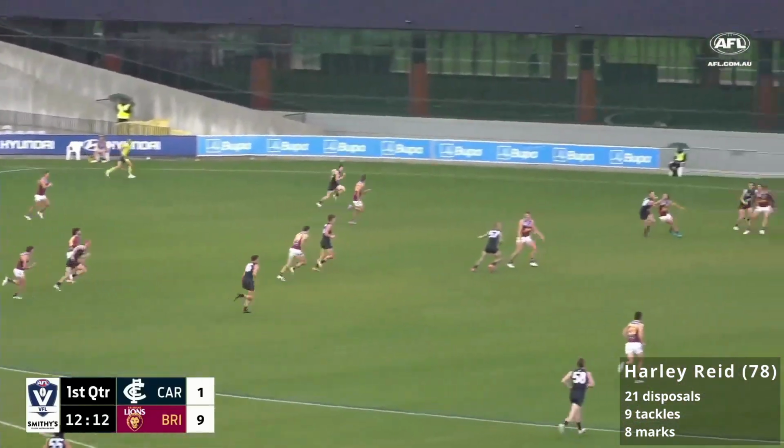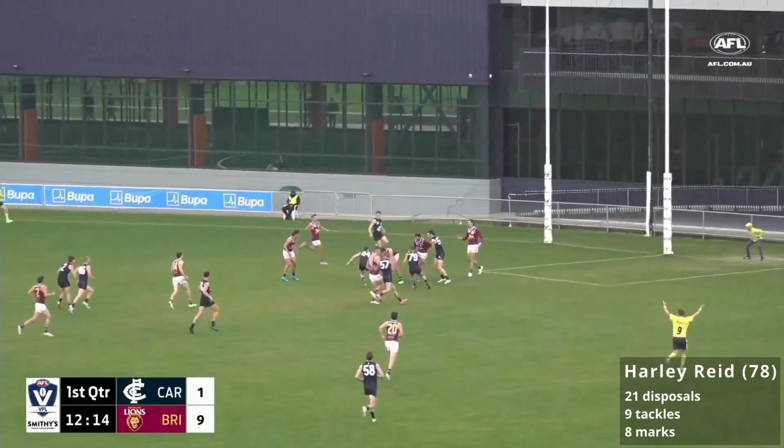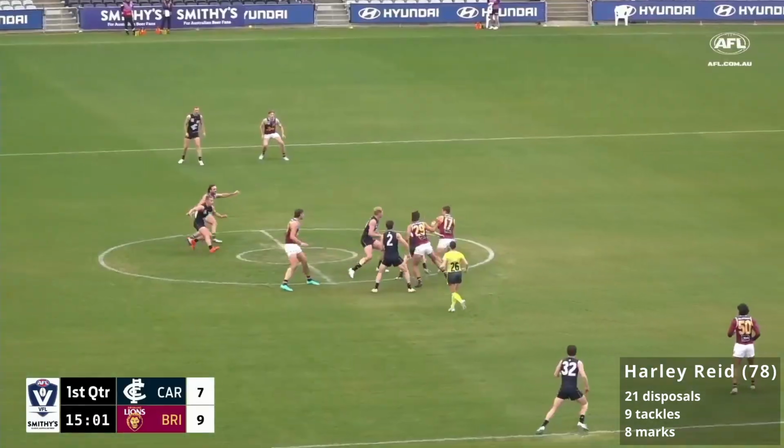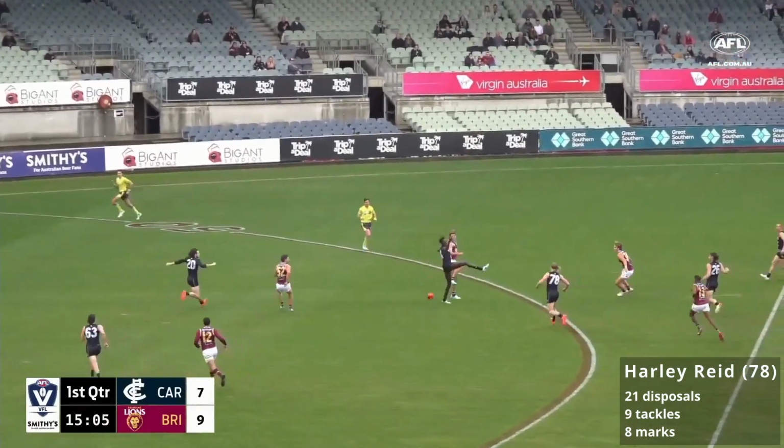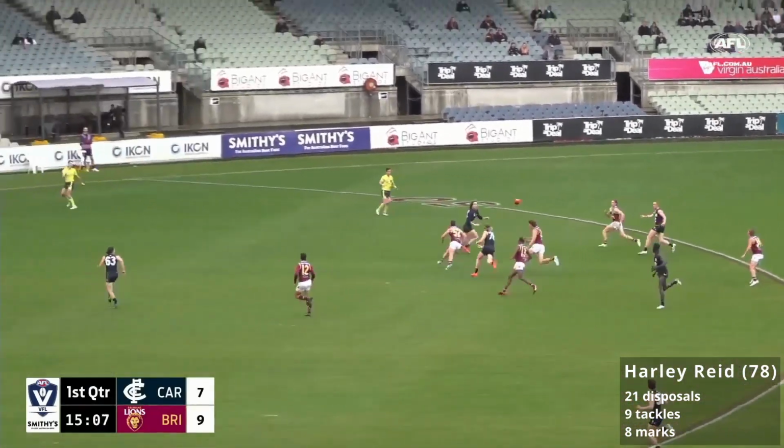Reid takes off. Reid with an inside 50 here. Pumps it long. Brisbane just have numbers back at the moment. Owies will go at it. Dow tried to get it, but it was a clearance in the end by Lions. It's a big up and under kick. Just a fist come over the top now.